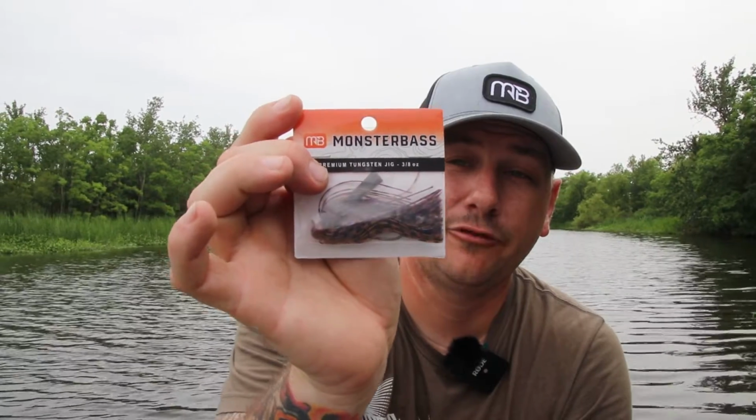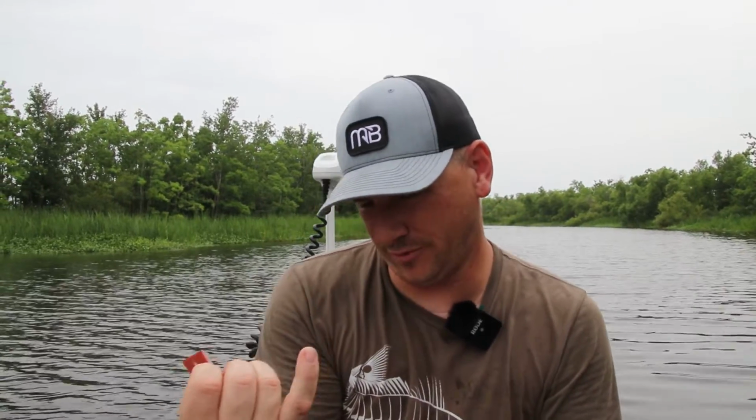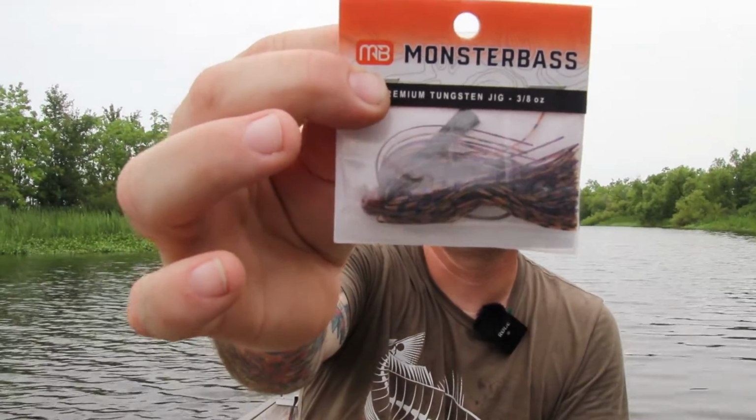So next up, from Monsterbass themselves, we have a football jig. Now this is a tungsten jig. It's a 3/8 ounce tungsten jig in like a natural with purple color in it. It's a really cool color.